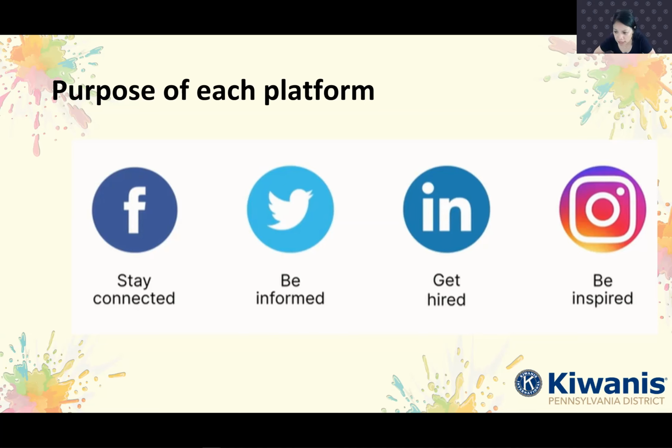LinkedIn, as I said, is mostly for business people who are trying to get hired or looking for a job. But Kiwanis wants to target businesses and people in the workforce that would possibly want to give back to the community. So this is a great avenue for Kiwanis clubs to post in as well. I know one of my clubs has a LinkedIn page for the Kiwanis Club of University City, so we try to do that. But one thing we need to do is make sure we're posting more. So that is another thing, upkeep.